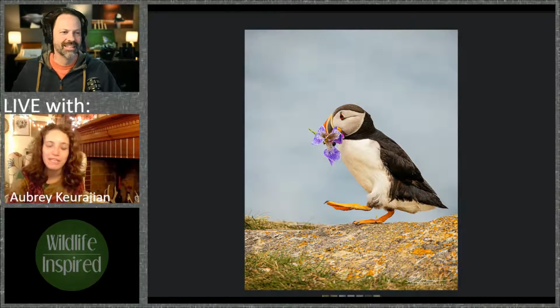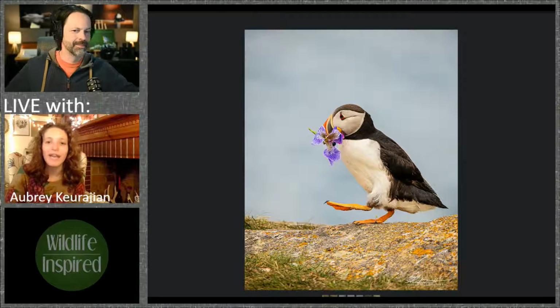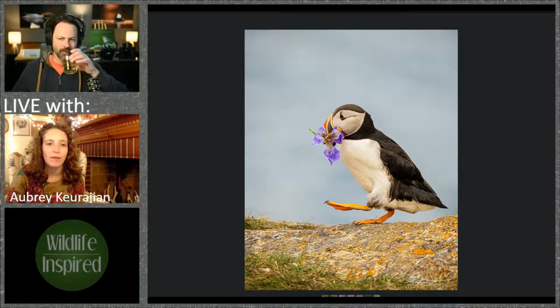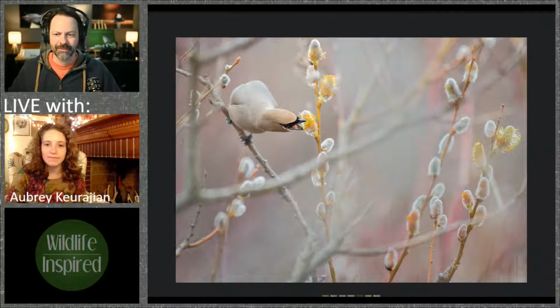So blue flag iris, again with common names, refers to about three species. Yep. So that's a lot of what the common names are. A lot of our common names are actually genus names. Awesome. Okay, let's go to the next one.